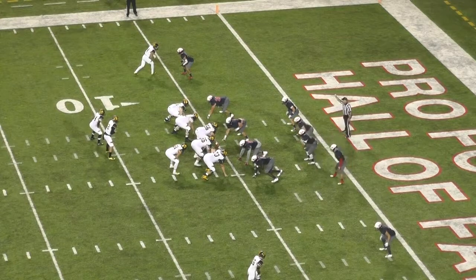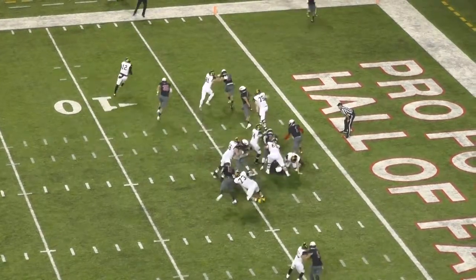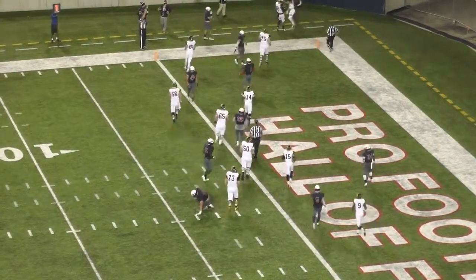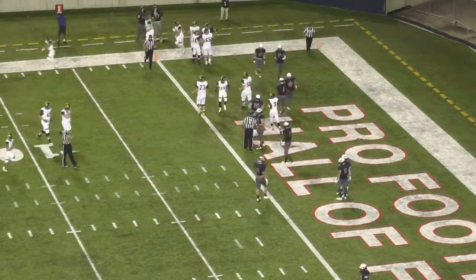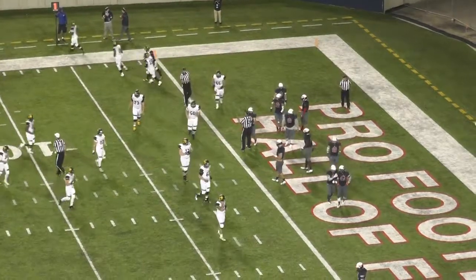Yep. Okay. 2 to the right, 1 to the left. And it's a keep by Grant Russell, and he just walks into the end zone. That was a great fake there. It was, and we haven't seen that. Russell hasn't done that much today. And he walks into the end zone, and that pushes the score out to 19-3.